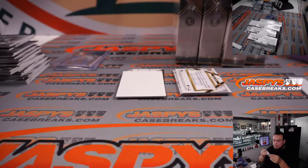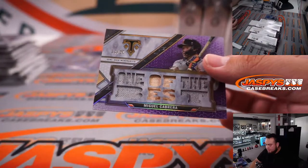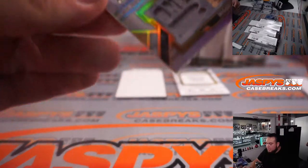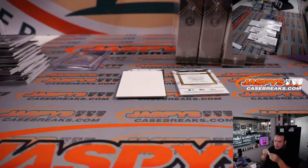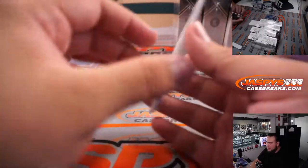You know what I've noticed, guys? The base cards are almost the same in combination. Miguel Cabrera. How's it looking? 27, nice. I just didn't hit a white whale or anything like that in the first inner, so I'm thinking, like, what? Are they not every inner anymore, or are they just one master? Oh. Chris Paddock.